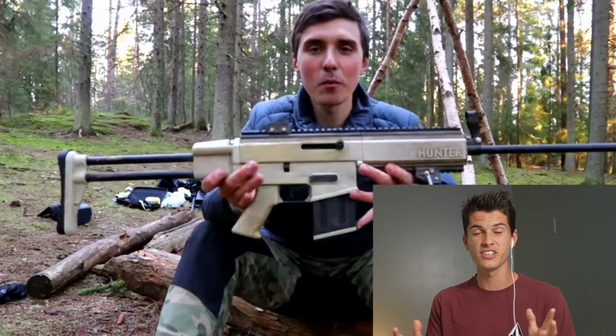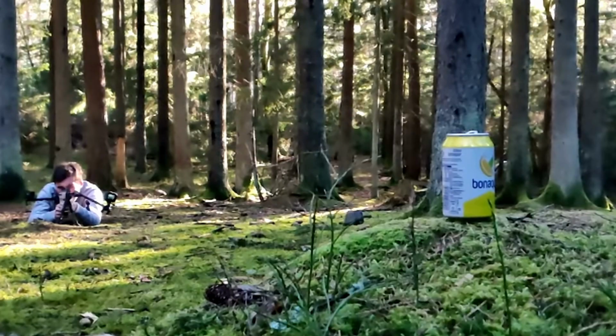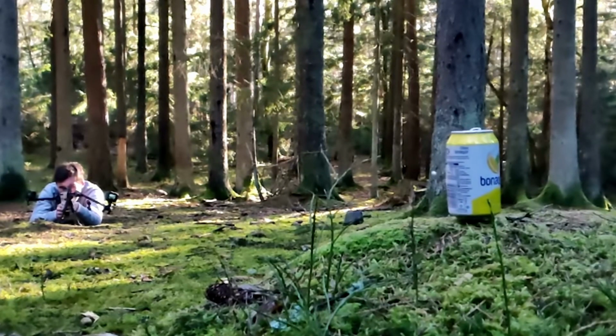Next up, we have a 3D printed airsoft gun. This thing's fully functional. Just take a look at this. Now, you know, I might have a video on a 3D printed airsoft gun coming up soon. Didn't hear from me though. Can't say much about it, it's heavily classified, but it's gonna be pretty epic.